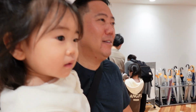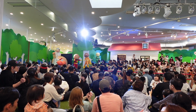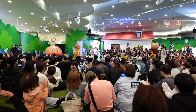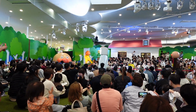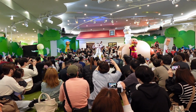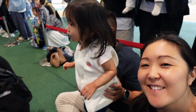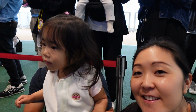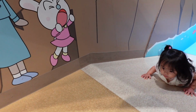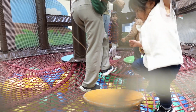And after that, we headed straight up to the Anpan Man Museum, where they have a soft play area, they have performances, and it's just a great place to bring young children. So they have these live Anpan Man performances where the characters come out and sing and dance almost every hour, which is really, really cool. And Ellie just loved watching all of her idols, I guess you could say, up there. And then after that, there's a whole soft play area and playground area where she could run around and jump around and just explore.